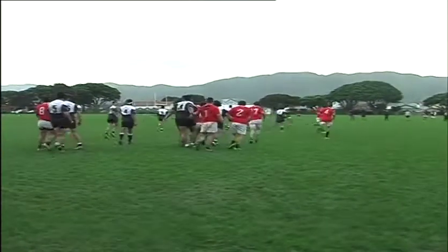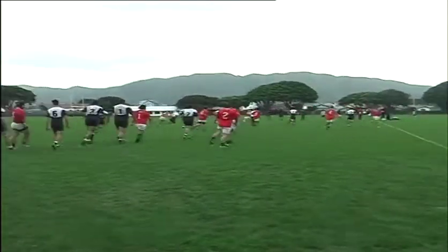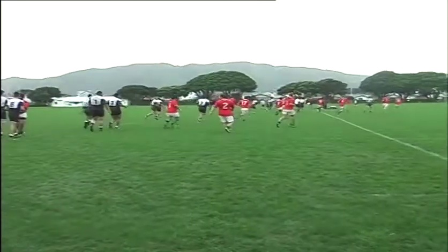So once again there, Amani, no awareness of the Marist and Petone backs, who are all up offside, well up offside.